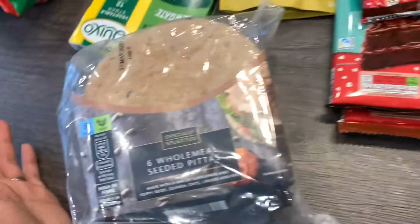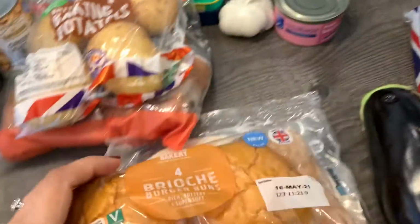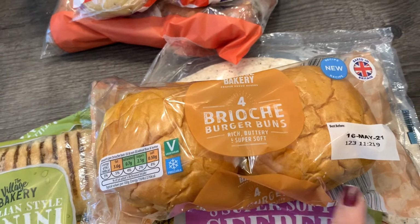As you saw before, I picked up this wholemeal pita bread, and I also picked up some brioche buns because these will be perfect for those sweet potato burgers I showed you earlier.